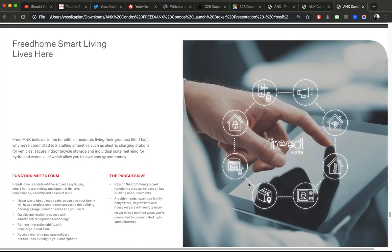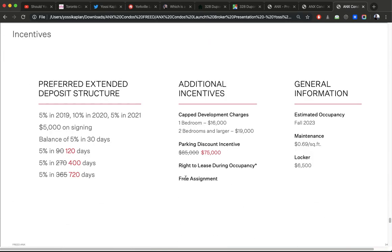Okay, some smart living stuff. Here are your deposits and incentives. That's for the VIP. So please get at me before you contact anyone and I'll tell you the current incentive. But right now you're looking at 5% in 2019, 10% in 2020, and 5% in 2021. The way it looks is 5,000 on signing, 5% less the 5,000 in 30 days, then 5% in 120 days for the VIP, 5% in 400 days, which takes you just over a year from now, and another 5% in about 2 years, which is very good, okay?